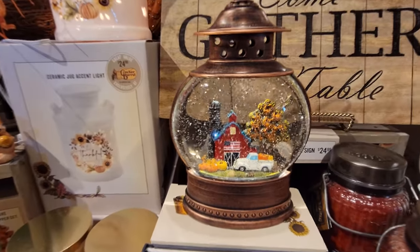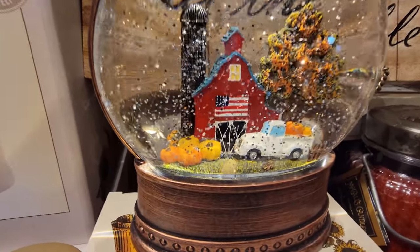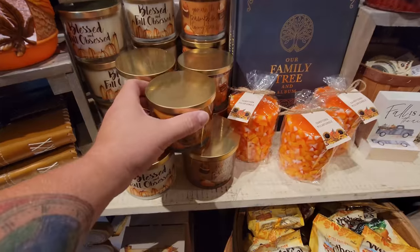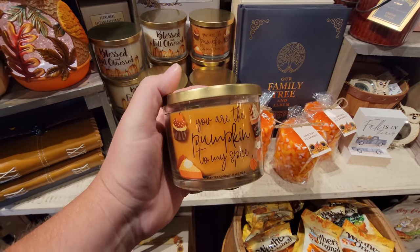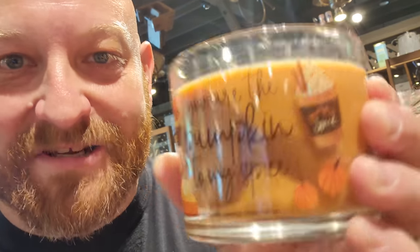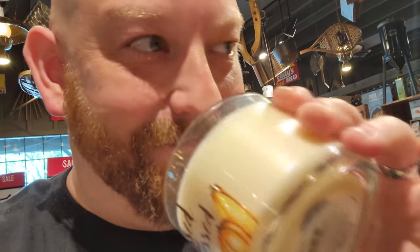Look at this awesome fall scene. Ooh, it's a sparkly globe too. A pumpkins in a truck. And then there's more pumpkins there. You are the pumpkin spice. You are the pumpkin to my spice. That's what it says. I gotta smell this. Mm. Guys, let me just tell you. Blessed and fall obsessed. We gotta smell it. No, actually, this one is really not all that great. I don't know what it's supposed to smell like, but it's not very good.